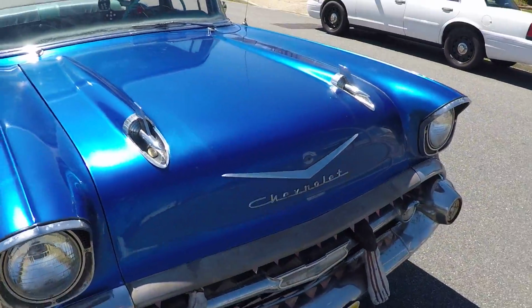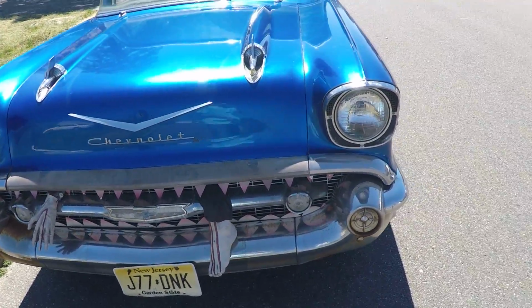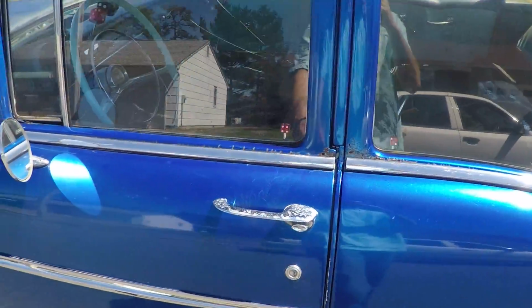He's had problems with it, he's had to put repairs into it, but for the most part, everything on this is super easy to work on. That's how old cars are. They're super easy to work on. But yeah, it's a cool car.